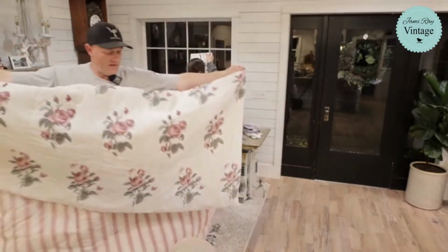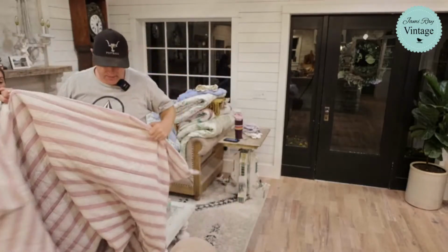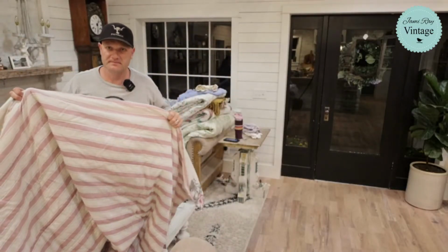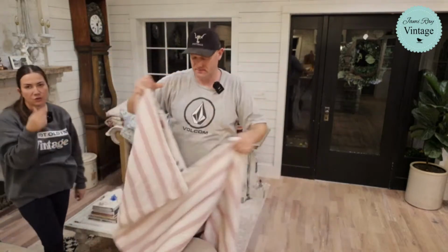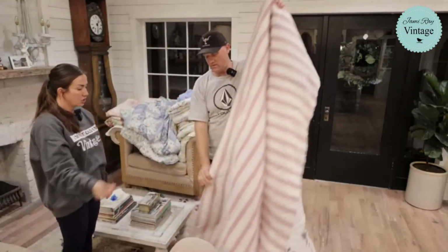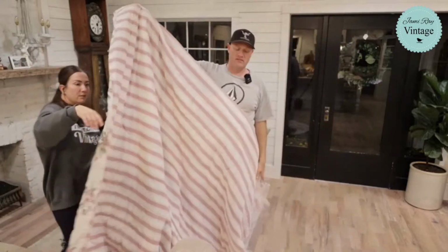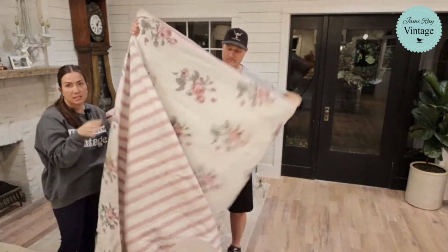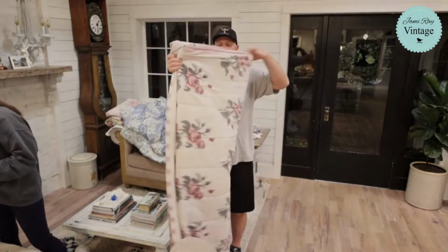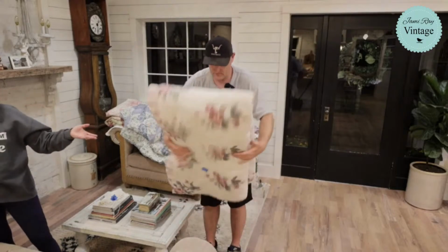We have more cabbage roses, but in a different style. It's got the matching stripes on the back. This had a sheet and a pillowcase that sold last week or the week before. I can't remember. And now I found the matching comforter. So I'm hoping whoever bought that sheet. What size is this? Full. It's full. $34.95. So I'm hoping that it works for the size that whoever bought the sheet and the pillow needs. Because that's fun to find matching pieces in different weeks because it is older.